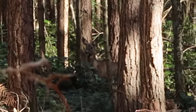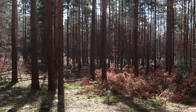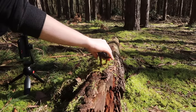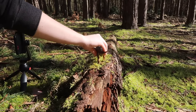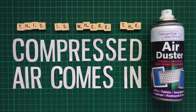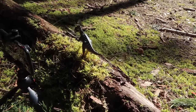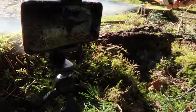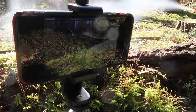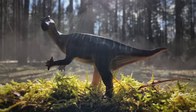Now, iguanodons were naturally found in swamplands, along coastlines, or in woodland like this. So I was looking for a log or fallen tree or something to take a really nice and natural looking photograph. If I can just get him to stay upright, there we go. This is where the compressed air comes in. By spraying some behind and around the dinosaur, I could create a subtle mist effect, adding a sort of cinematic quality to the shot. My phone camera was shooting continuously, taking 10 photos a second, and hopefully there'd be at least one good photo somewhere in there. There was.